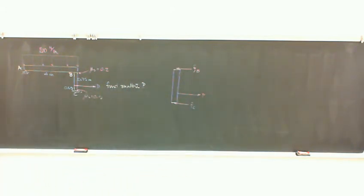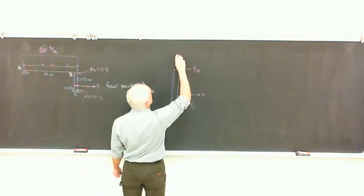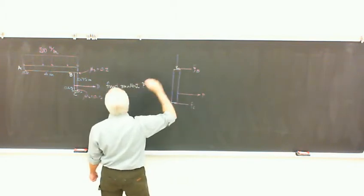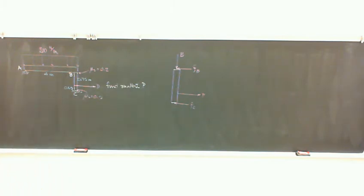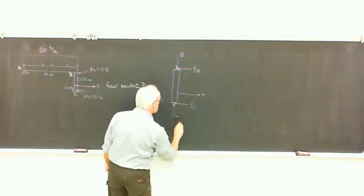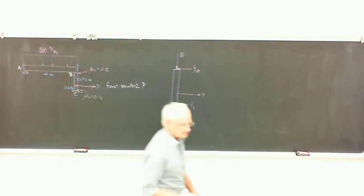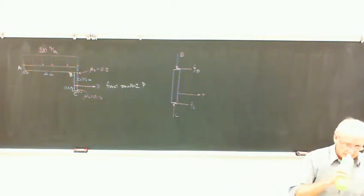What else? The normal forces. We don't have a friction force without some normal force. So there's some force here at B from the beam on top of it, and then there's some force down here, the normal force from the ground. Other forces, well, I guess the only other one possible is if the post had weight, but it doesn't.